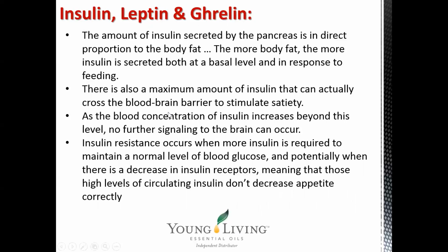The amount of insulin secreted by the pancreas is in direct proportion to the body fat. So the more body fat, the more insulin is secreted, both at a basal level and in response to feeding. There is also a maximum amount of insulin that can actually cross the blood-brain barrier to stimulate satiety. As our blood concentration of insulin increases beyond this level, no further signaling to the brain can occur. These are important things to remember.